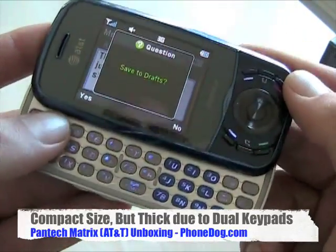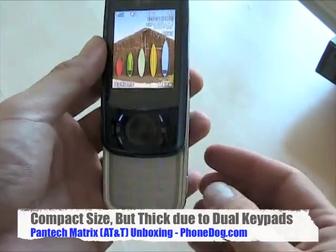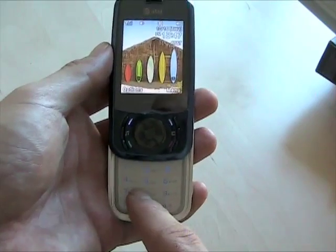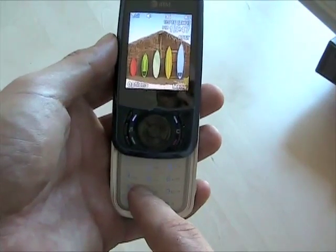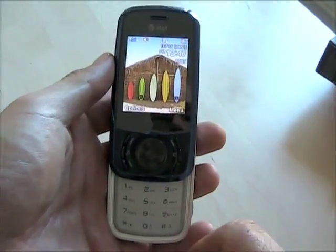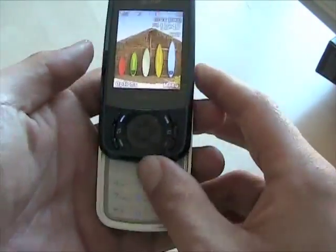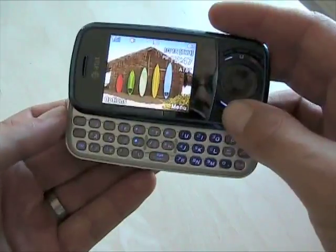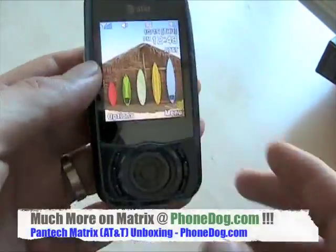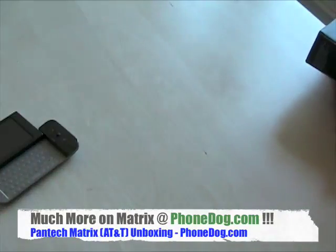So that's kind of a first look unboxing of the new Matrix for AT&T, the Pantech Matrix. Again, it's kind of like the same design as the Ocean, which Pantech had a hand in making for Helio, and also kind of like the Pantech Duo smartphone that came out on AT&T last year. But this is a messaging phone, not a smartphone, dual keypads for dialing and texting, 3G data speeds, camera, there you go. All right, eventually we'll get to all those other phones, but one last look.